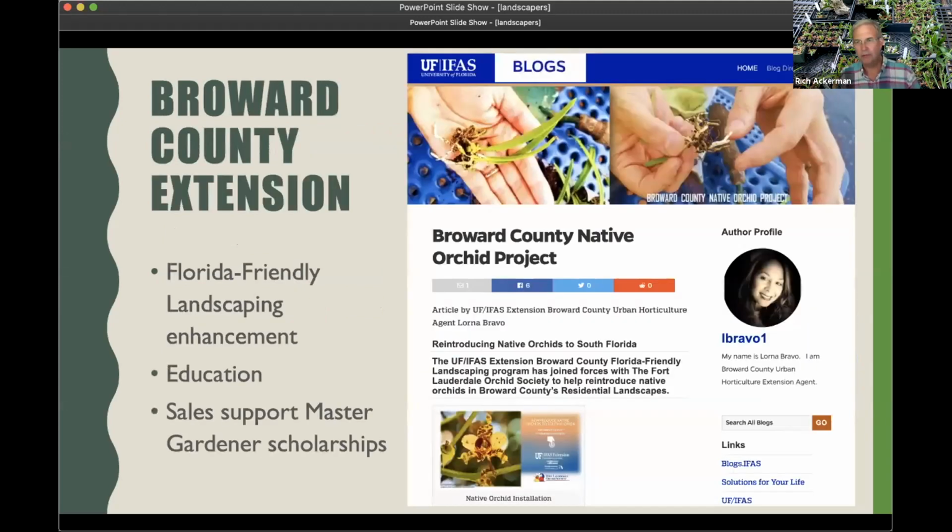This is a new project that we're working on. We're really super excited about it. Many of you probably know Lorna Bravo, and you all certainly know Florida Friendly Landscaping. So we're working with the Broward County Extension Office to have what they call the Native Orchid Project, which is basically taking our orchids and making them available to folks that are doing FFL. So we're working on this right now.